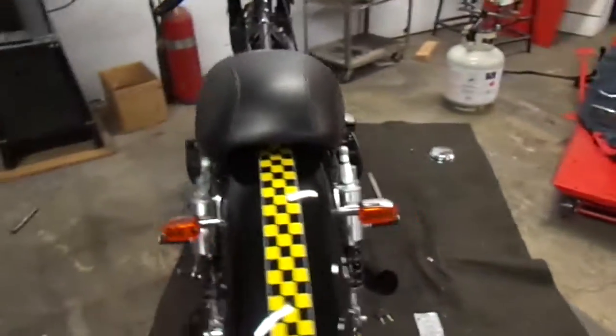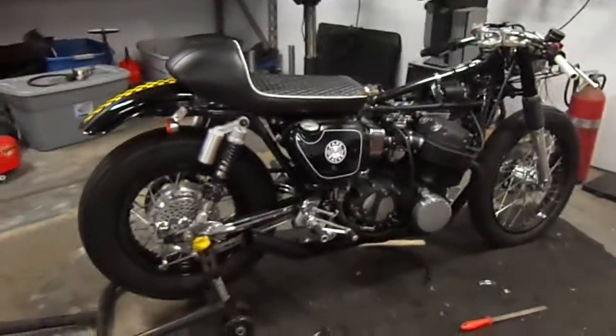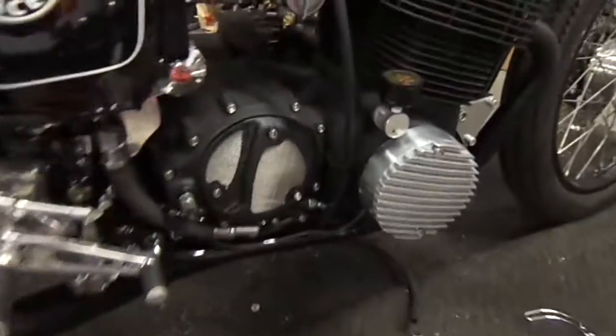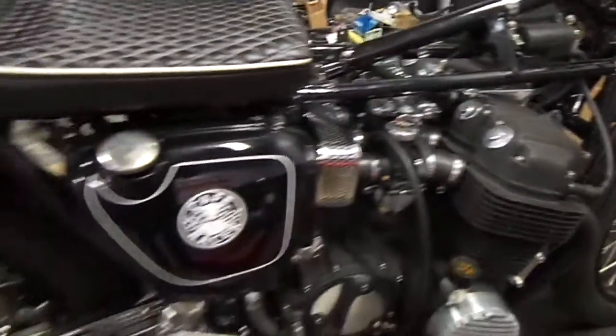So I'll try and do a bit more video on that later, because this will be a long video, so I'll probably bore you, but there you go. That's a 73 750 with some neat touches that I've done on here that I thought I'd show you. Still not quite finished, almost there.